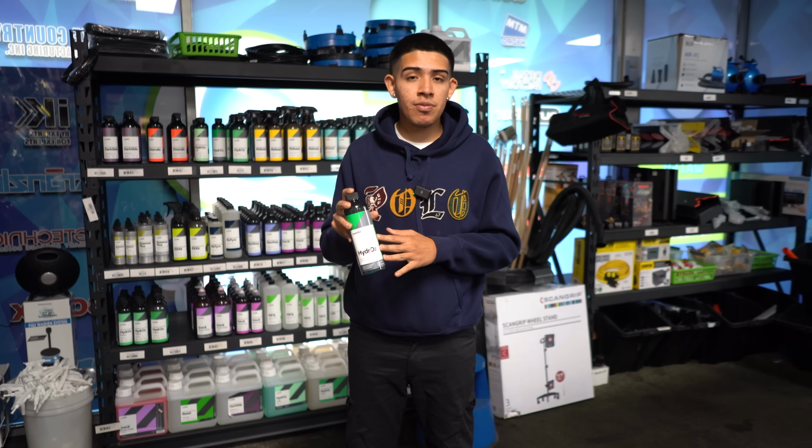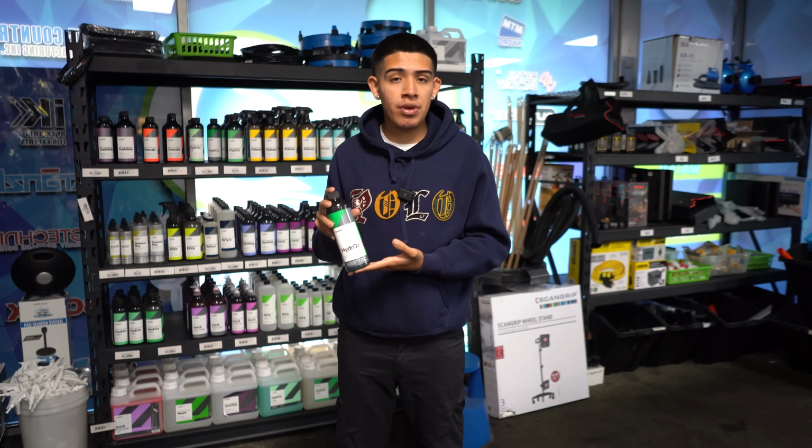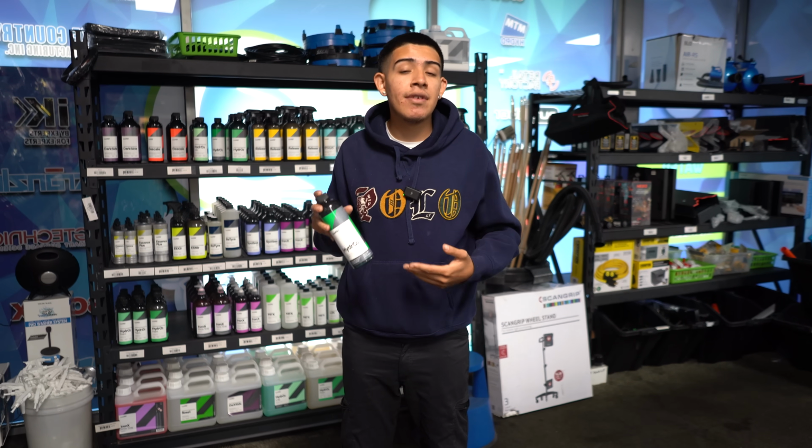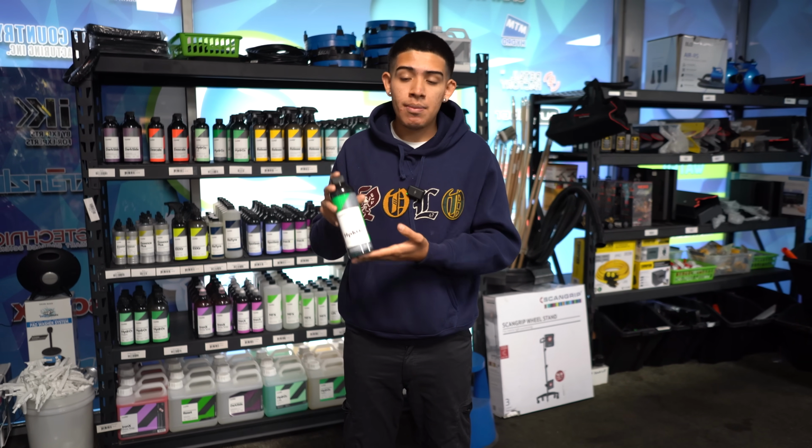Now keep in mind, with any of these products and the other ones I mentioned that are sprayable SiO2s, you always have the risk of streaking or having anything left over if not used properly or in the right temperatures. But this right here is great.